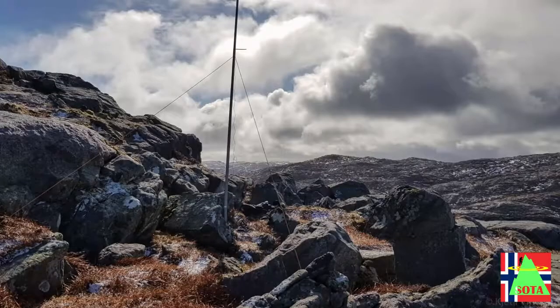It's been snowing. It's around 5 degrees Celsius and around 10 meters per second of wind. So yeah, it's going to be a very interesting night out in the field. Behind me here is the SOTA, which I activated a few weeks back. It was also a first activation. So not many people have been to this part, at least of SOTA activators. So yeah, it's very nice to be able to visit new places.